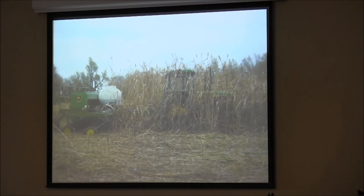So again, standing up, he can plant right through that. Now, what if he would have come in there with a shredder and made a mat and cut it all loose? Oops. No, you're good.